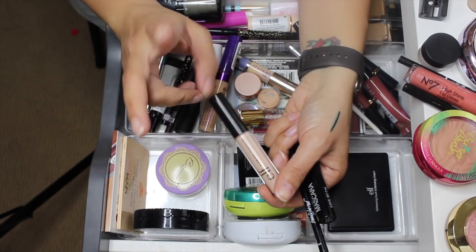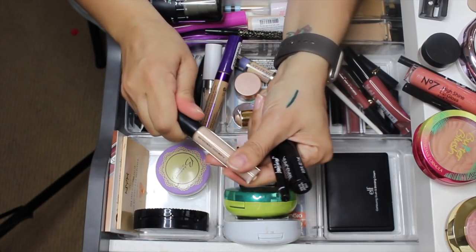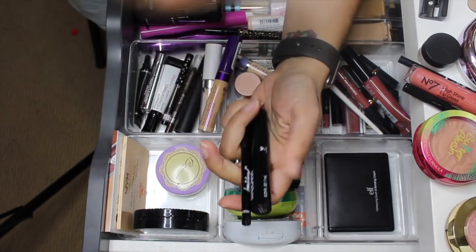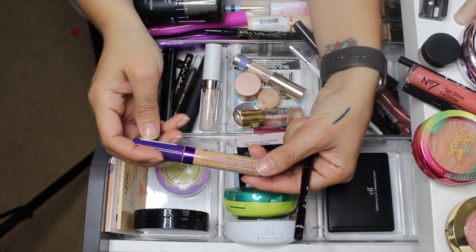So this goes with their Flawless foundation line. I really, really liked it. It's very lightweight. It's not super full coverage, so it's nice for natural looks. I am gonna take it out though. This stays in here. I am gonna take this guy out as well.